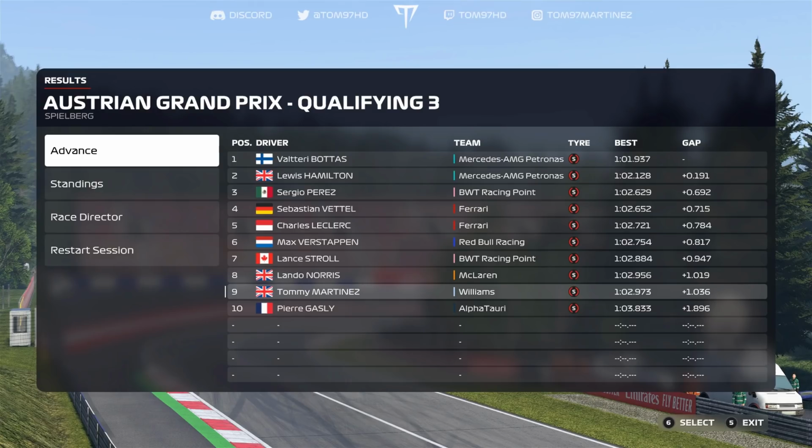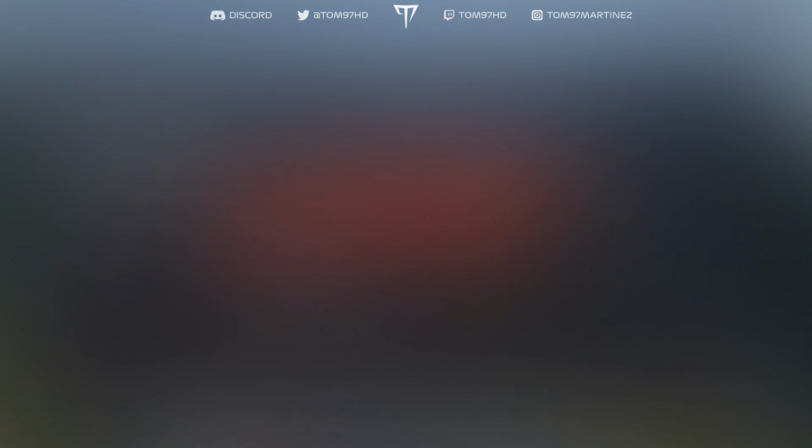Q3, I'll take that. And we're going to have to start the race on the soft tyres, but we'll see how it goes. Either way, that is it for Q3 here at Austria. We're now going to move into the race, and we're going to see if we can once again try and score some decent points in this Williams.